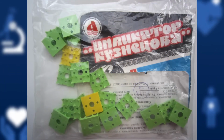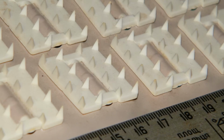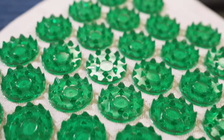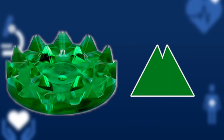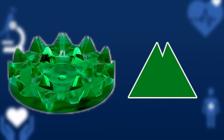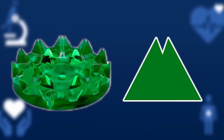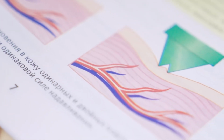Previously, applicators were sold as a set of separate elements that had to be sewn onto fabric, and they were all of the same shape in the form of a triangular spike. In modern applicators, pre-made elements are used, which are most often equipped with a double needle. This is necessary so that the spike penetrates less deeply into the skin and injures it less, and it also gave a greater reflexogenic effect.